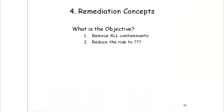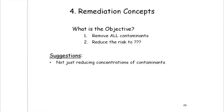Well, before we get very far in remediation, it's useful to have an objective. So what would be reasonable objectives? Well, one objective might be to remove all the contamination. A different objective may be to reduce the risk of exposure to contamination for humans or ecosystems. Some suggestions we might have. Certainly objectives have moved past the time where we simply proposed reducing concentrations in plumes to certain levels. We have to be a bit more holistic.